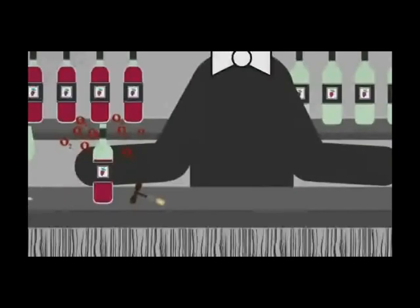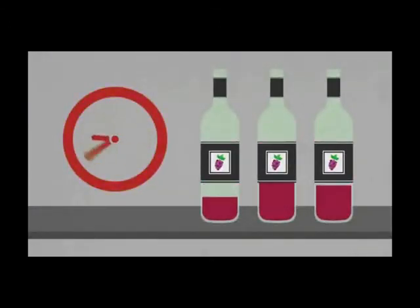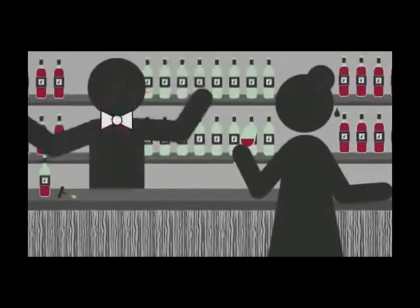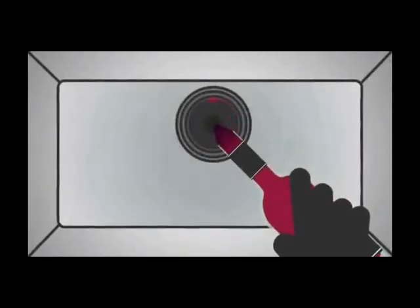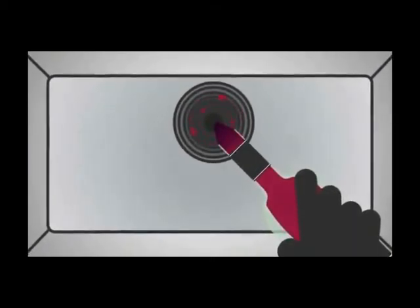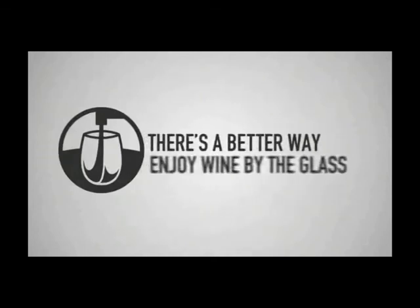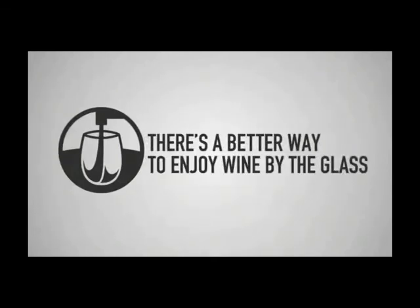When a bottle of wine is opened, it will begin to oxidize. Oxygen changes the taste of wine. But some wines won't get ordered with regularity. So if someone orders a glass of wine from a bottle that's been open for a while, it won't taste like it should. Wine will quickly spoil and should be poured out. The restaurant can't recoup the money spent on a bottle, not to mention it's been serving subpar wine. As you can see, it's just too risky to serve some wines by the glass. Well, there's a better way to enjoy wine by the glass.